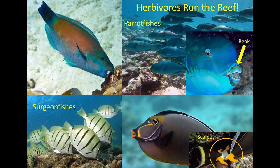And one of the main drivers of this really rapid recovery is the abundance of herbivorous fishes, like these parrotfishes here on the top and surgeonfishes here on the bottom, right? And these parrotfishes are really aptly named. All of their teeth are fused into a beak-like mouth, right? And you can actually literally hear them eating on the reef.